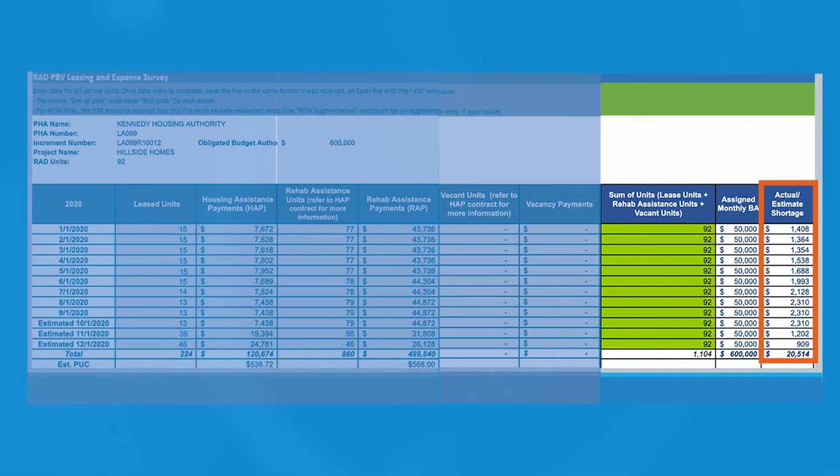In this example, the PHA needed an additional $900 to $2,300 to cover the HAP and RAP expenses each month, totaling $20,514 in additional funding needed for the year for Hillside Homes.